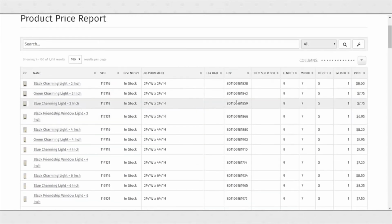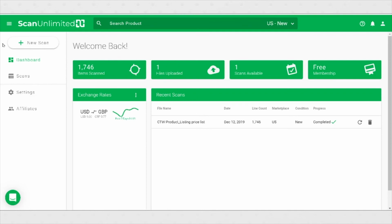And what you could do is you can actually download this. And since this has the UPC code and all these UPC codes are linked to listings on Amazon, you can go to a price sheet scanner. I personally use Scan Unlimited. You would just do new scan, you would upload your price sheet, it would take the UPC code, match it with the one on Amazon, and it would find all the different listings.